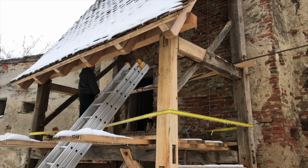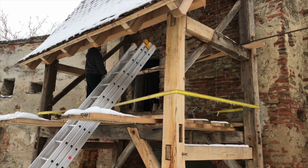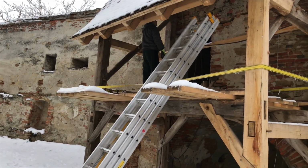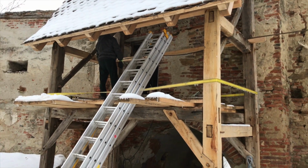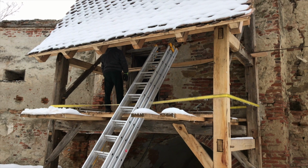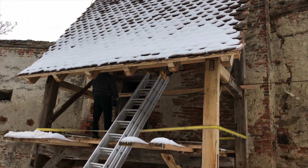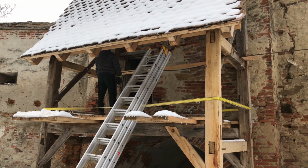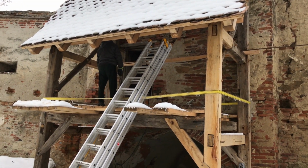But it's difficult because this is not standard construction. This is medieval construction, and it's not exact. And it's not as easy as it sounds.